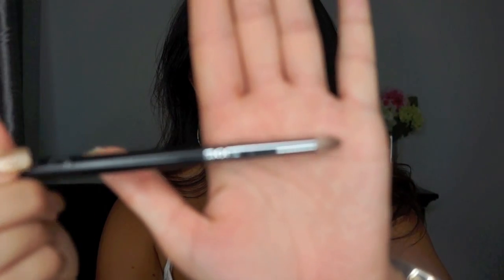Another Sigma brush that I like and use quite frequently is the Sigma pencil brush, which is the E30, and this is great for getting onto your lower lash line and smudging colors out under there. You don't want to use a brush that's very big because then you're going to have makeup way down here and it's not going to look good. So that's this one, the pencil brush. Everyone needs a pencil brush in their life.